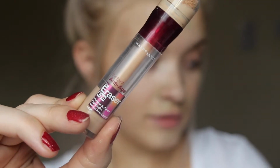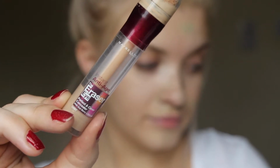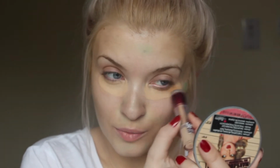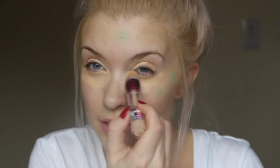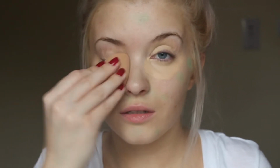Next, I am using Maybelline Instant Anti-Age Eraser Eye. I like to use it before I put my foundation. It just feels like it sets my eyes a little bit better and hides my dark circles a little bit better.